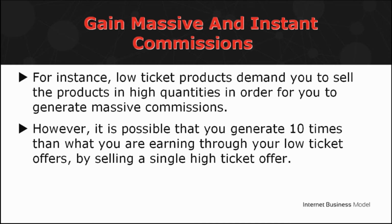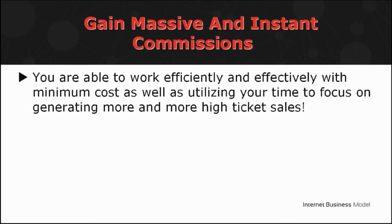The second advantage of high-ticket programs is you're able to gain massive and instant profits with less effort. For instance, low-ticket products demand for you to sell in high quantities in order to generate massive profits. However, it's possible for you to generate 10 times than what you are earning through your low-ticket offers by selling a single high-ticket offer. You're able to work efficiently and effectively with minimum cost, as well as utilizing your time to focus on generating more and more high-ticket sales.